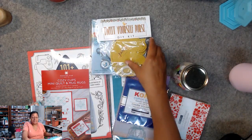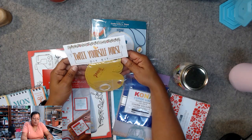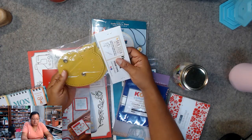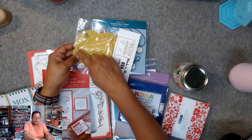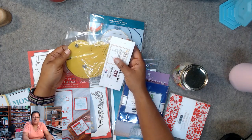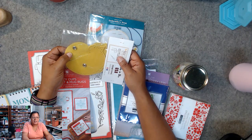And this, I just feel like, who's going to use this? What kind of purse is this? Your 5-year-old? Because you can see how the pieces go together, and then this is how it closes. So it's a little tiny change purse that's hand sewn around the edges. I think I had one of these when I was 5 back in 1981.